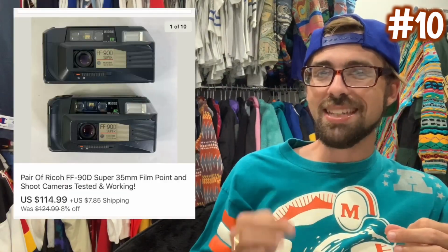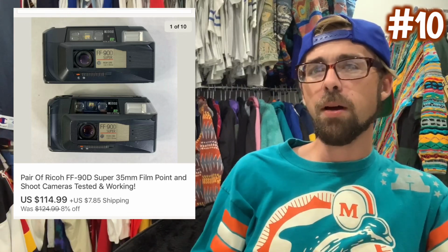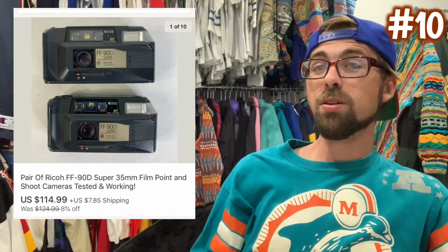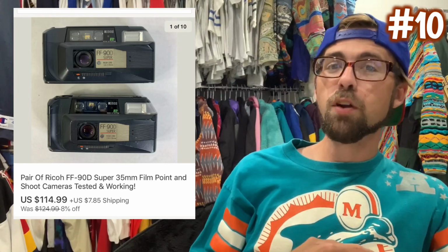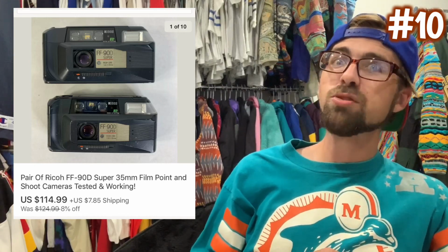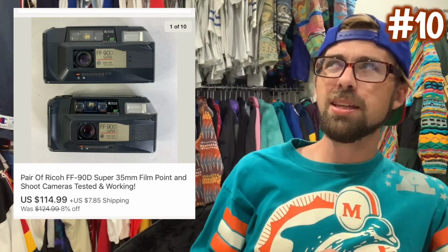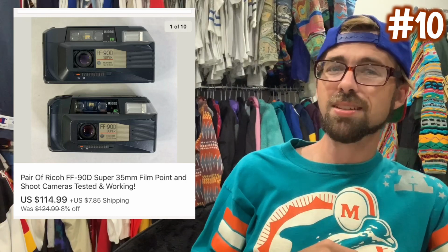And the next one is a pair of Ricoh FFDs or 0Ds, not exactly sure. You'll see it in the comp right there. I'm popping on the screen, but you can see how much they sold for. This is actually a GSP, Global Shipping Program item. It sold for $114.99 plus shipping in 48 hours, probably less. This one was probably like 20 hours, and this one's crazy. I picked up the last one you saw, the Olympus, for $3, and for the pair of these, I paid $6 at a thrift store.